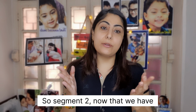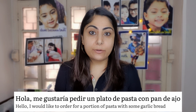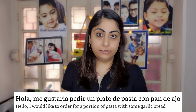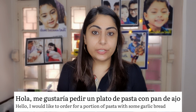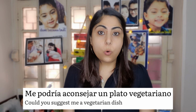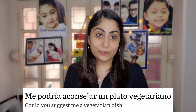So segment 2, now that we have already checked into the hotel, is of course eating some yummy food. "Hola, me gustaría pedir un plato de pasta con pan de ajo," which means, "Hello, I would like to order a portion of pasta with some garlic bread." ¿Me podría aconsejar un plato vegetariano? Could you suggest me a vegetarian dish?